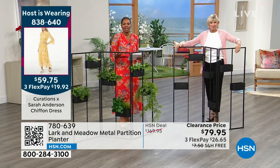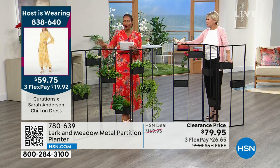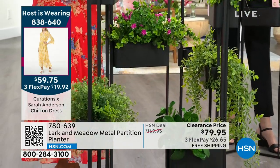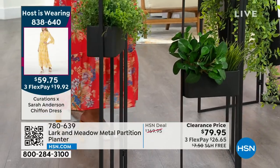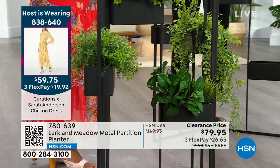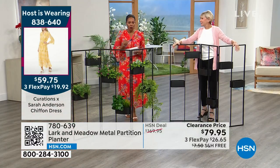Think about really getting artistic in your home, in a place where you have an open area and it's just kind of blank. And you're like, I don't want to put a picture there, and I don't want to put another piece of furniture. What can I do to enliven it? Plants always do that. And when you see this planter, it really is fantastic. And on clearance, no less, $90 off. You gotta go for it.